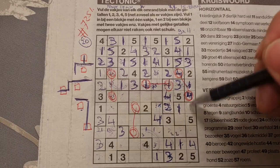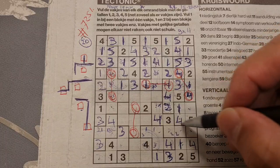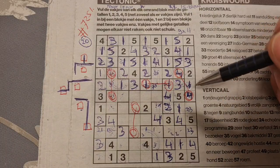This box can be a 4. That box can be a 4. So 1 box left for the 4 in this area should be here. 2 numbers left in this area for numbers 2 and 3. 2 and 3. Alright.